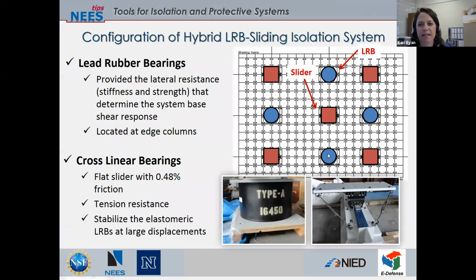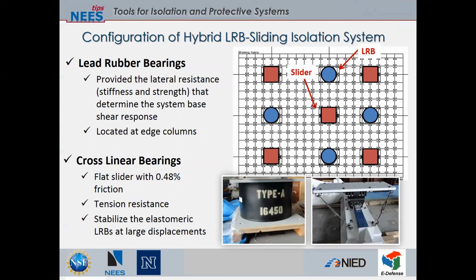The lead rubber system. There's always this competing objective in the design of an elastomeric isolation system between displacement capacity and stability, and flexibility. Generally, in order to get the flexibility and the period lengthening that you want, you need smaller devices. To increase the displacement capacity, you need larger devices.